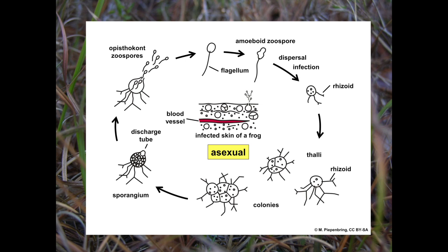So next up, I'm going to show you a really short video showing how chytrid zoospores can swim. And then I've got just a brief video queued up of a scientist explaining his research with BD.